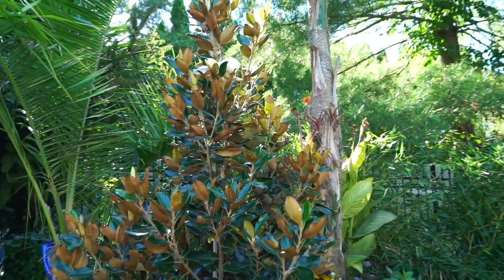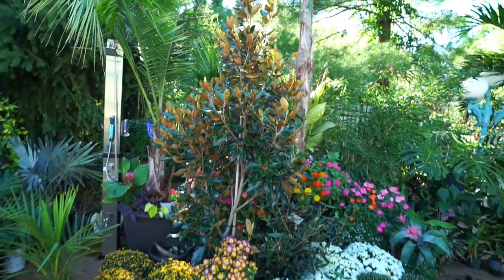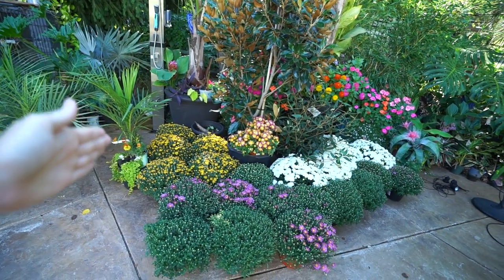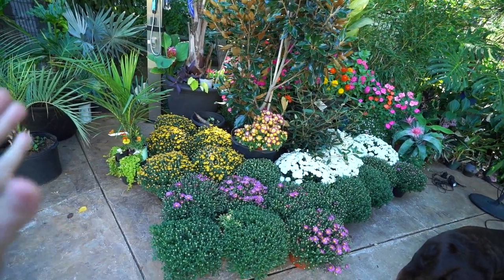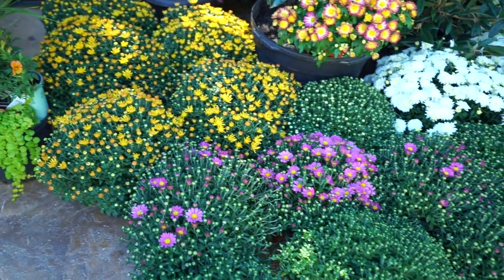Isn't it beautiful? This is the little... Well, hold on. Let me back up. You want to have a look at everything? There's everything from right here around the swoop to that bromeliad. Over 30 things here, mostly mums, if you can't tell. Lots and lots. And lots of mums.